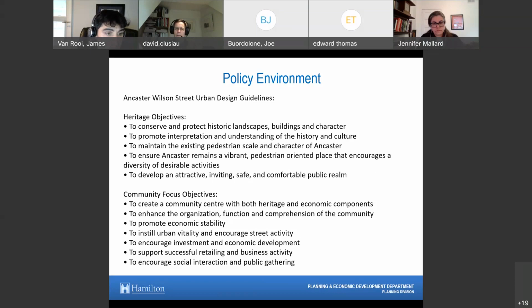And another document that applies to this site is the Ancaster Wilson Street Urban Design Guidelines. I'm just going to go over the objectives real quickly. They lay it out into three categories: heritage objectives, community focus objectives, and connectivity objectives. The heritage objectives are to conserve and protect historic landscapes, to promote interpretation and understanding of the history and culture, to maintain the existing pedestrian scale and character of Ancaster, to ensure Ancaster remains a vibrant pedestrian-oriented place that encourages a diversity of desirable activities, and to develop an attractive, inviting, safe, and comfortable public realm.